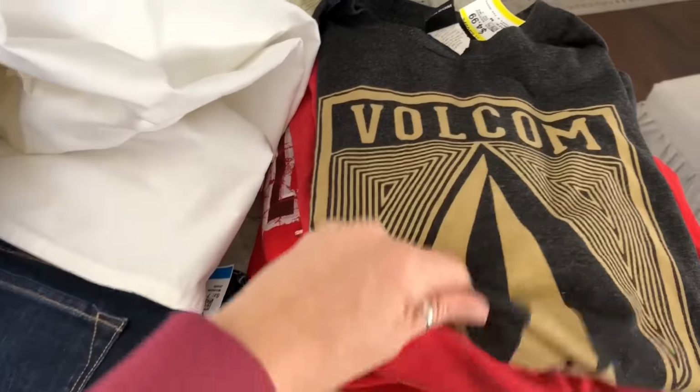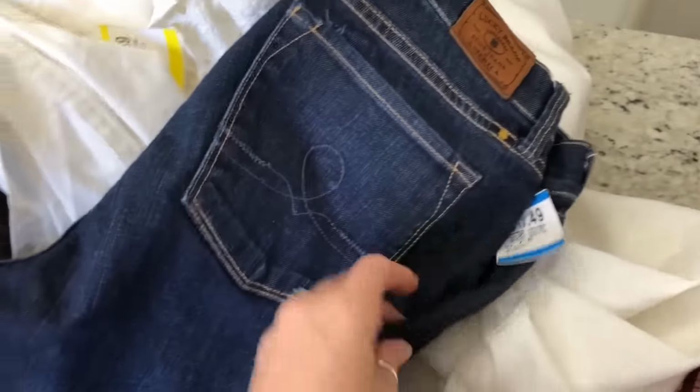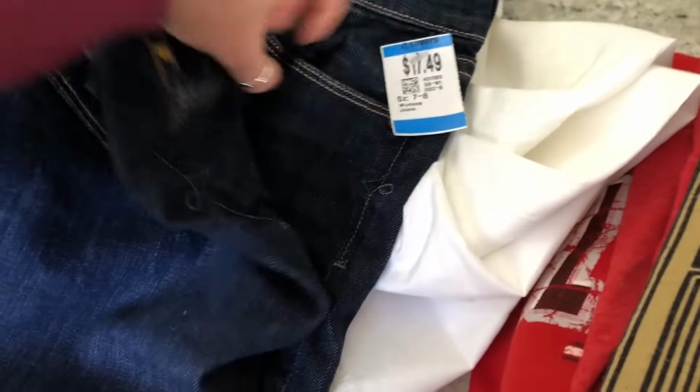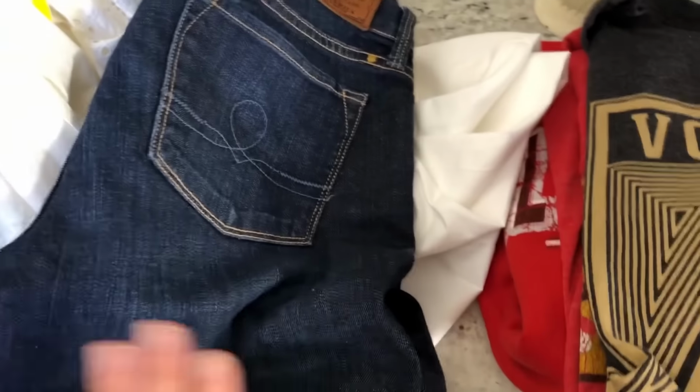And then I just got a few shirts for the kids. And then I found these Lucky brand jeans. They honestly don't even look like they were ever worn. Super cute, and they were not $17.49, they were 50% off, so that is what I got.